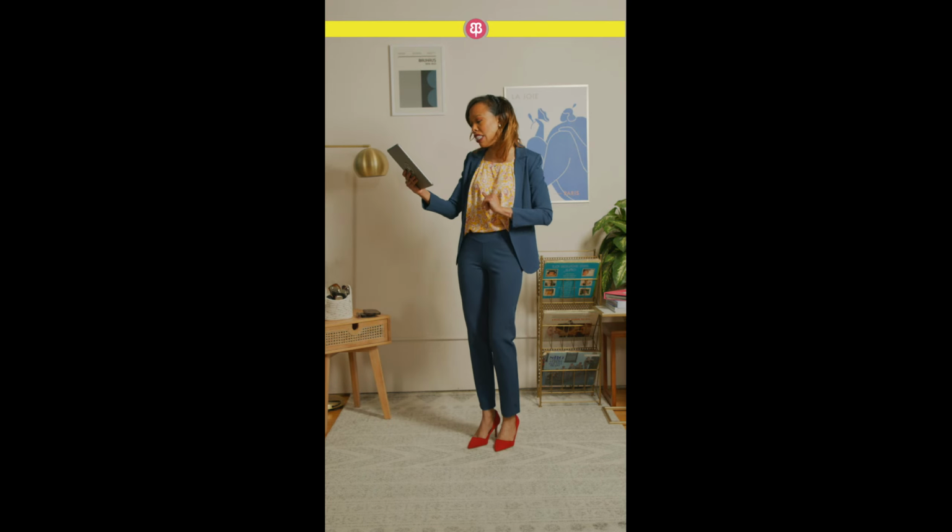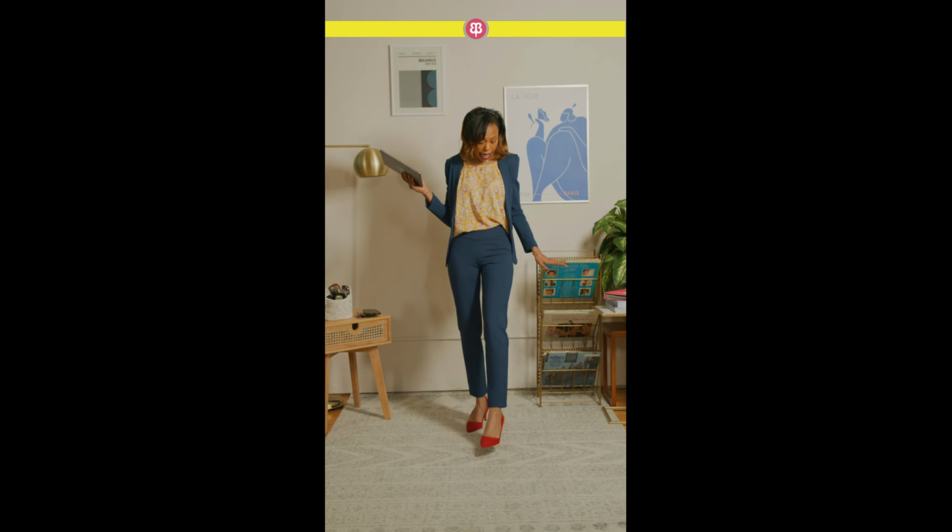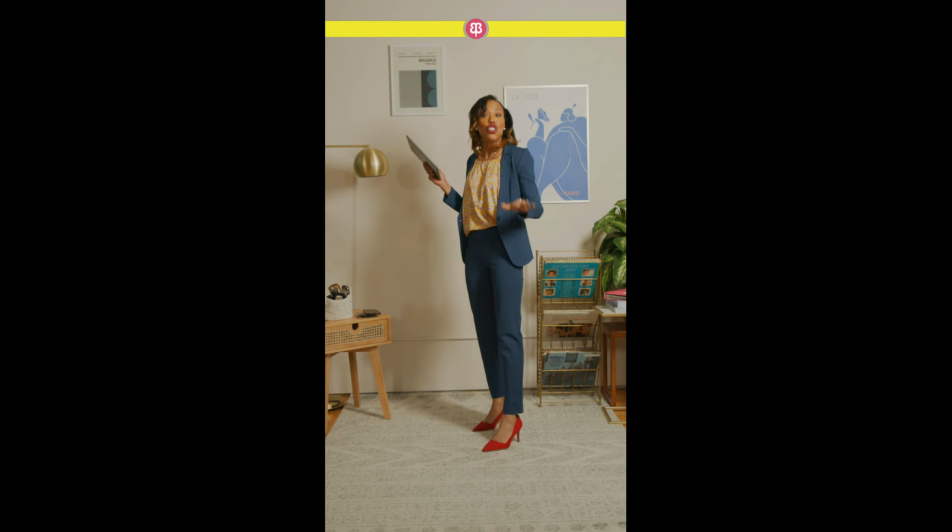All right, Renee says super cute top and you're rocking those red shoes, right? Katie was just saying the red pops. Don't be afraid.